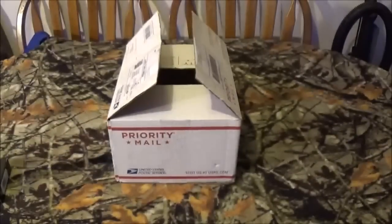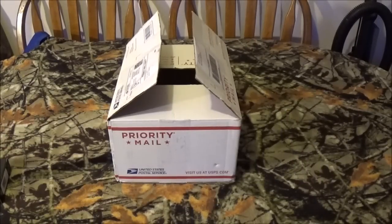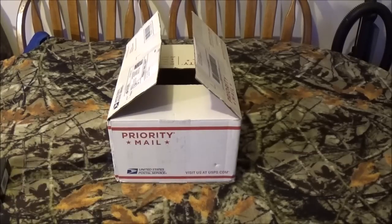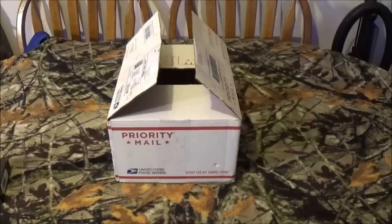And it comes in a big old box like that. So let's get this thing open. Sorry, a lot of info from Schrade. So let's just open this up and see what they're doing in there. Hey, go figure. California, this product causes cancer. What doesn't cause cancer in California anymore? Let's get honest.